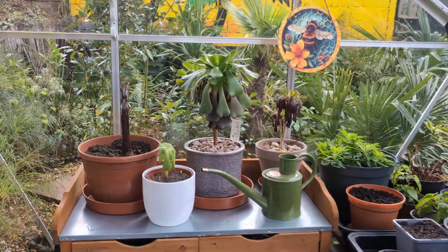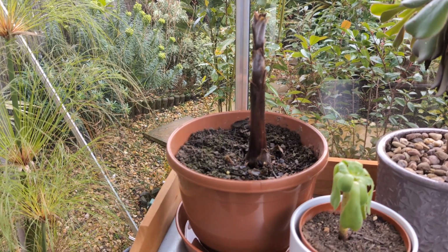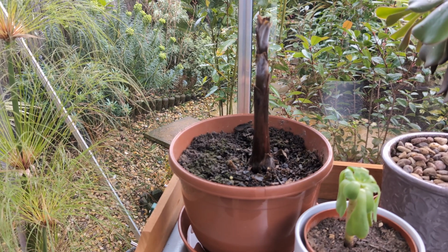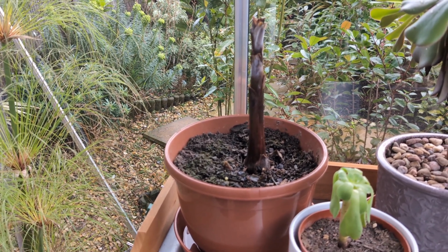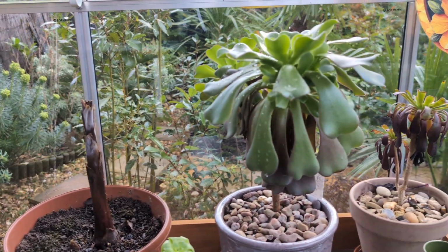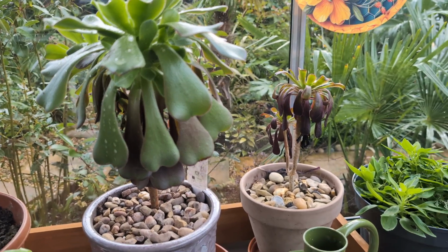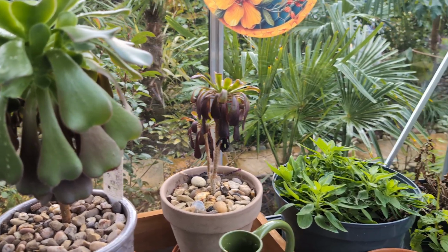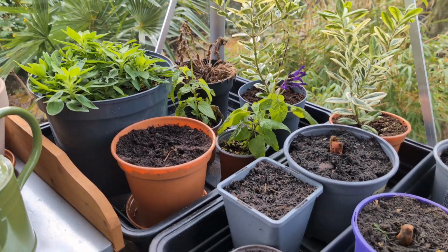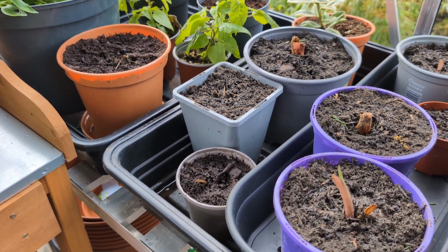The only thing that I think I have lost, but that's to be expected, is the dwarf Cavendish banana. I took all the leaves off that, but at -2 the other day, I think that's just a little bit too cold for it now. These Ioniums are doing okay. Drooped a little bit because of the cold weather. But everything else is really just what I'd expect to see.